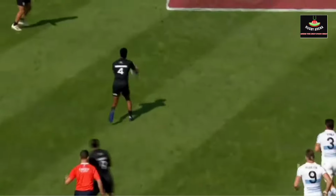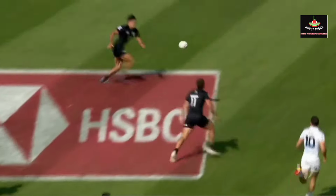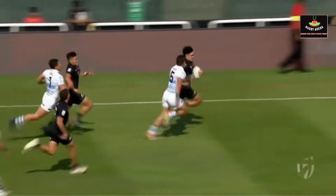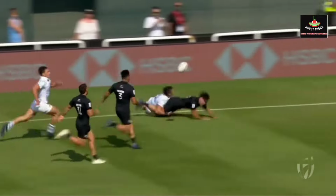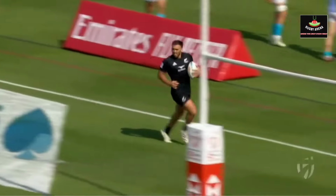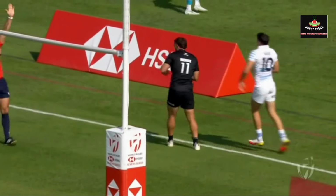I've loved this kid. What I love about him so much is as soon as he receives the ball here from Joe Weber, he backs himself on the outside. What that does is force the defense to go over. He's got the vision and the strength to give that ball on the inside to a nice trailing Regan Ware, who moves it on quickly to Joe Weber. Perfect start for New Zealand.